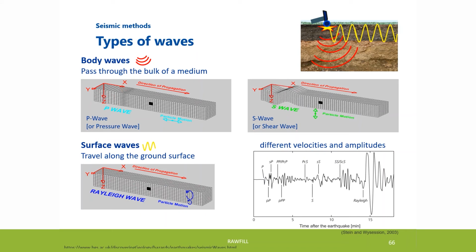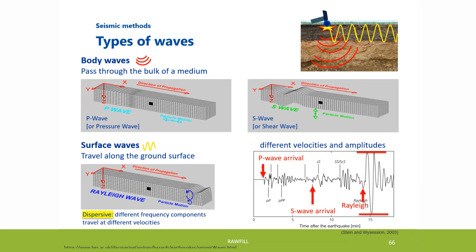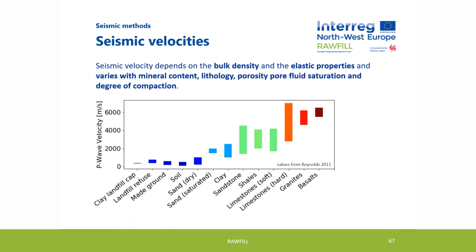after an earthquake. The P waves are the fastest and arrive first at the seismometer, followed by the S waves and by the surface waves. The surface waves are the slowest, but they have the highest amplitude. Another important property of the surface waves is that they are dispersive, meaning that different frequency components travel at different velocities. As an example, this table shows the velocities of pressure waves from different types of material.